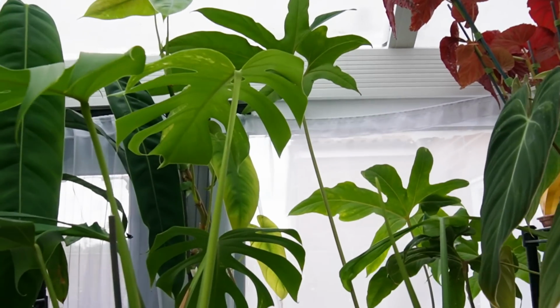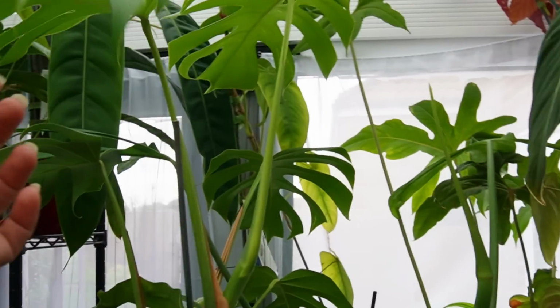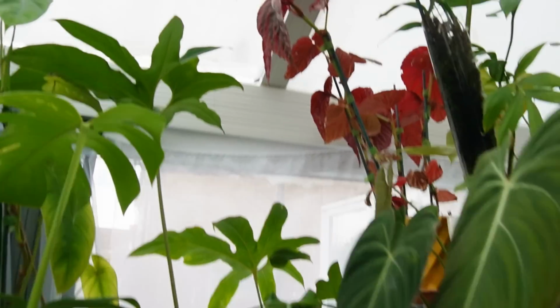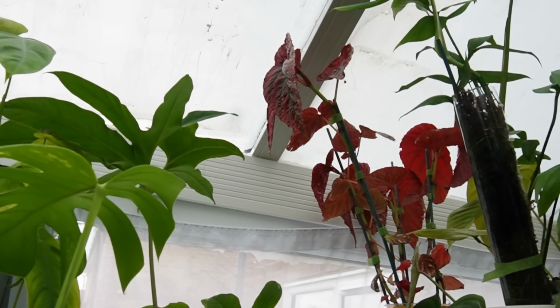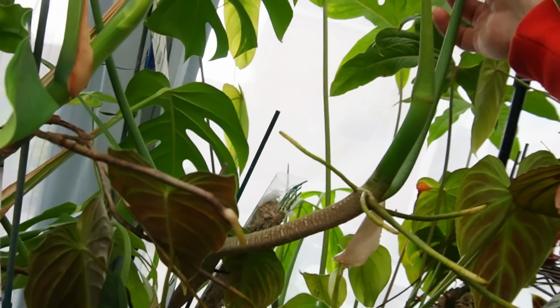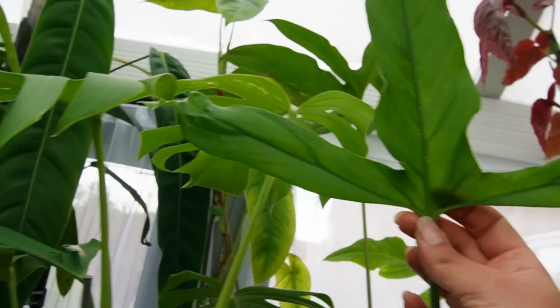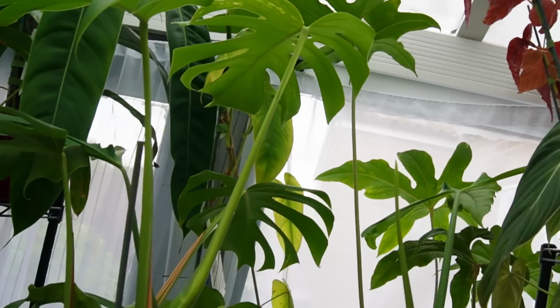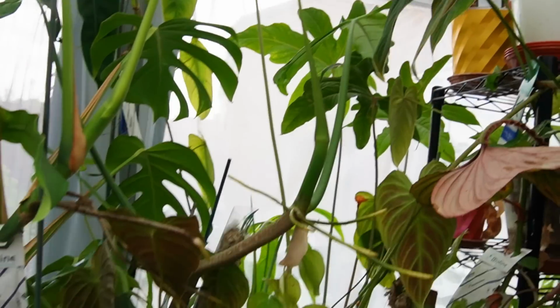This is my lesser variegated Monstera adansonii. You can see the Anthurium pedatum there, the Begonia brevirimosa subspecies exotica. This is the Pelora ens, I think it is. Oh, and there's obviously, oh no, that's just whitefly. I thought that was mealybugs.